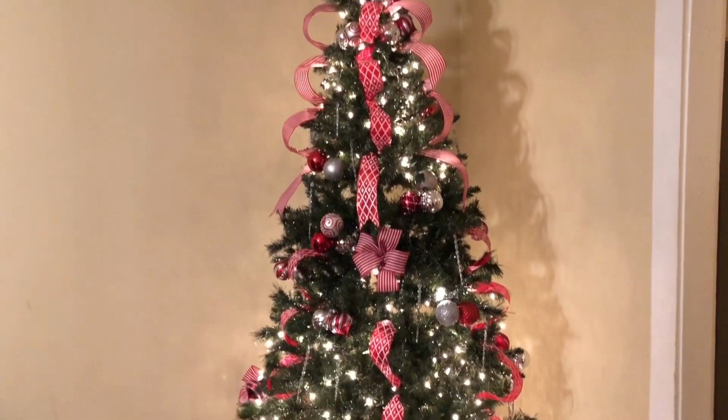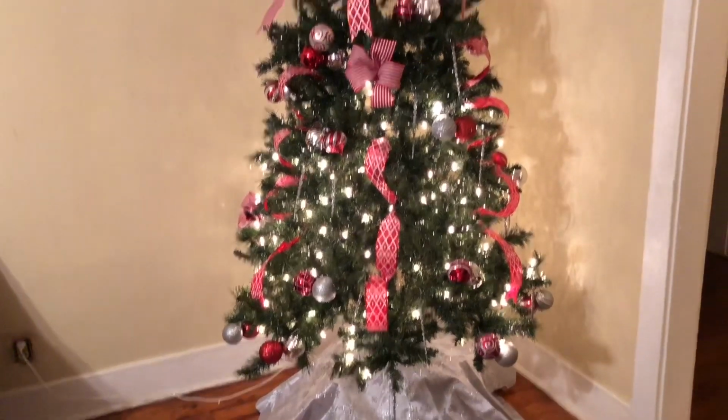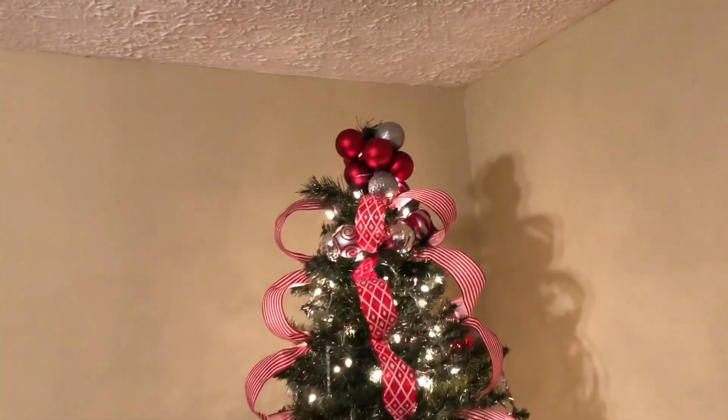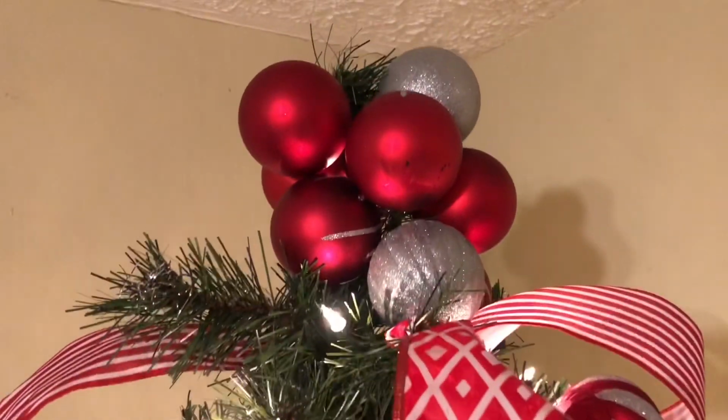All right, so this is the overall look of the Christmas tree. And we did run out of ornaments, so I just had to make it work. And I made a tree top using the last few ornaments that we had. So I did that.